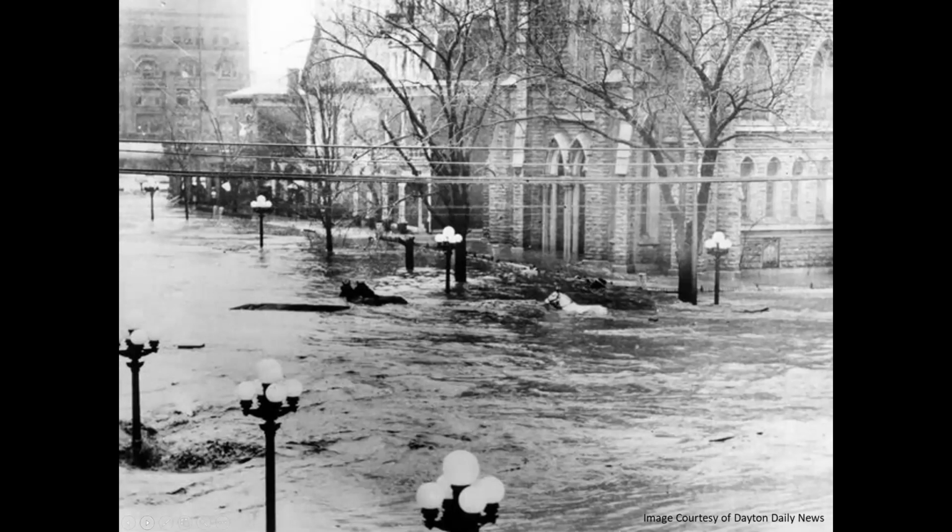And there are some early images that actually depict some of this early carnage, and they're difficult to view, but it's just important to note that there was a lot of death and destruction that happened.